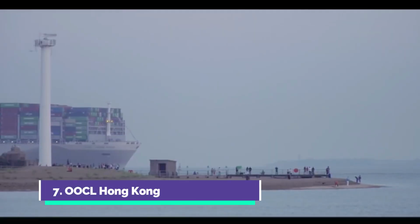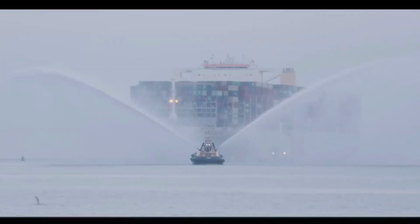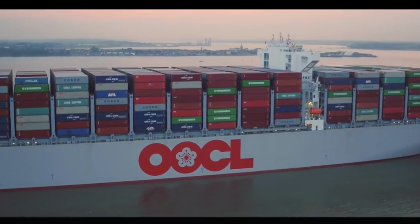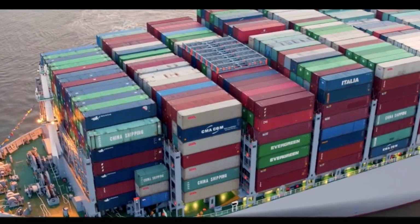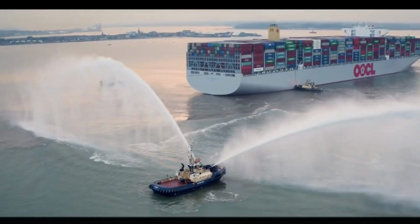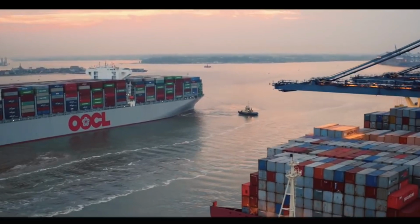Number 7. OOCL Hong Kong. When it was introduced in 2017, the OOCL Hong Kong was the largest container ship in the world. It is over 400 meters long and can hold more than 21,000 containers. The ship has anchored in several ports, including Shanghai in China. Orient Overseas Container Line, a Hong Kong-based company, owns OOCL Hong Kong.